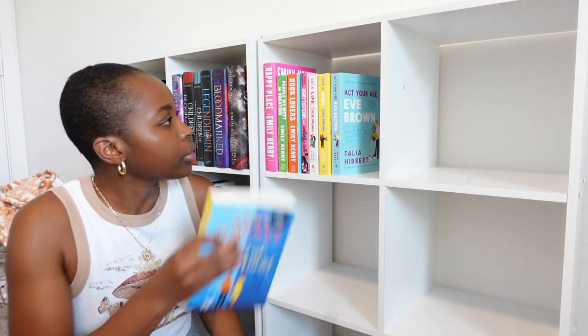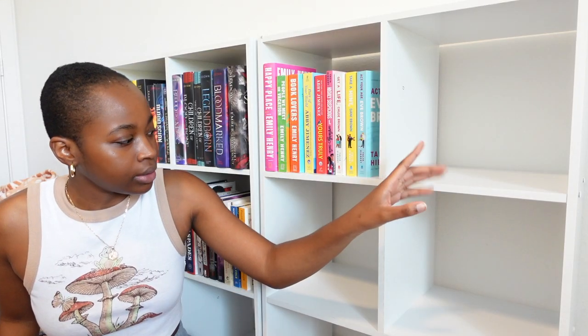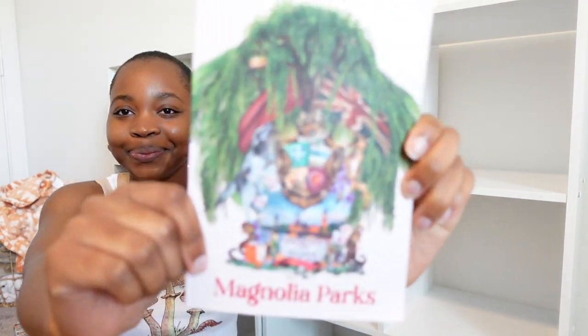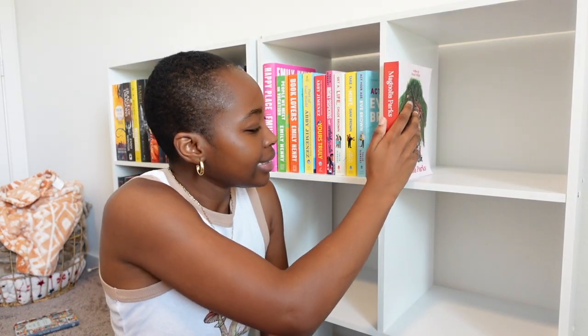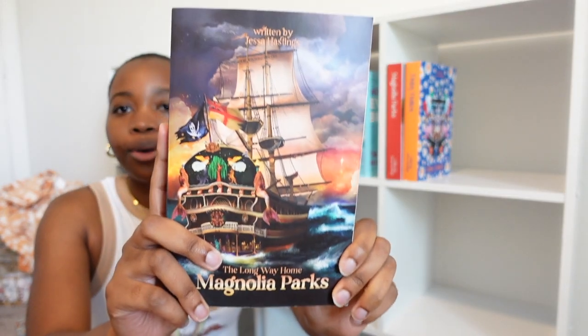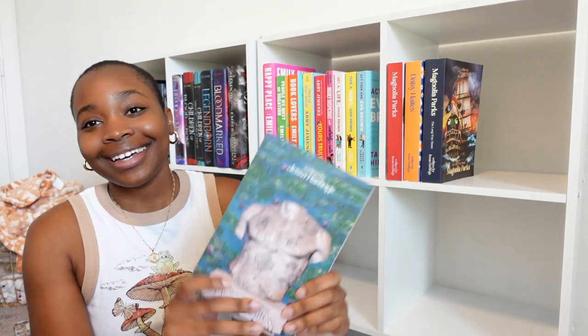So we're gonna go on to this shelf. Magnolia Parks, the first one, the series that literally did a lot to me. Then we have Daisy Haites, The Long Way Home, Magnolia Parks. And we have, whew, The Great Undoing, Daisy Haites. If you know, you know, this book wrecked me.